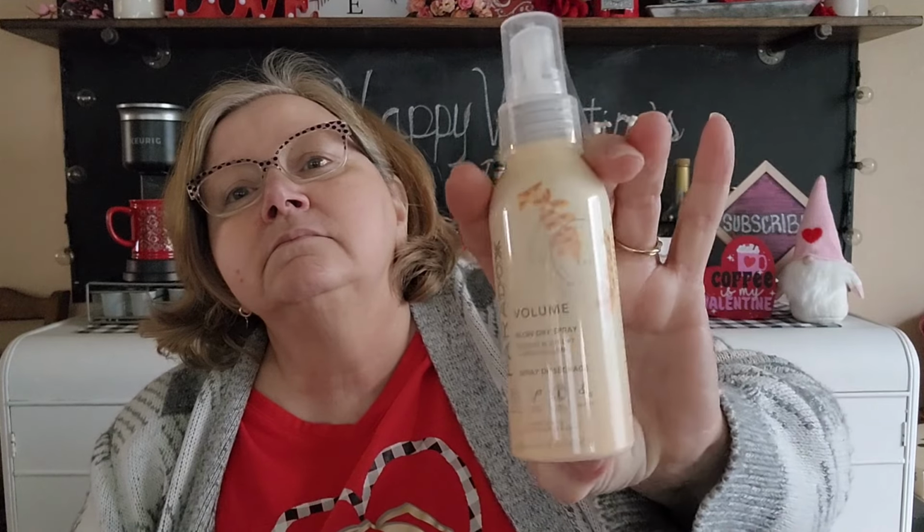Volume, blow dry spray, instant root lift, and mega volume by Paradox. There's that. Oh, there was a little sticky thing on there. I just want to smell it. This screws off, so this could be refilled. Maybe it's one of those companies that sells refills. I don't know. It doesn't smell bad. It almost smells menthol-y, or eucalyptus type smell. And it's got the little pump spray.